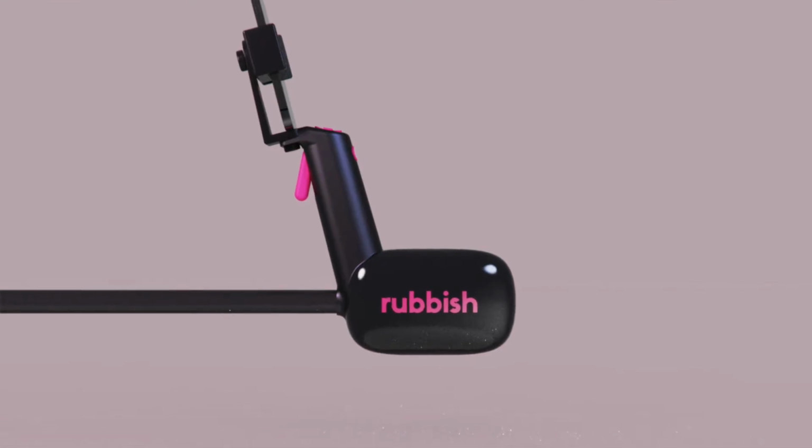Okay, so concept B. I think this one I like. And honestly, it reminds me the most of a Wii controller, or the top part. Wii aesthetic.